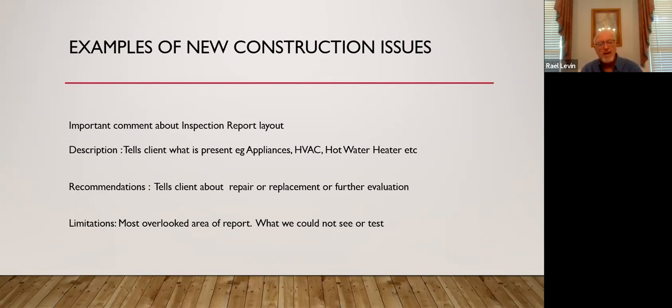So if the client asks you, either on new construction or on a resale, did they look at A, B, C, D? You can say, well, look at the description, and the description will tell you what was there when they were there. So if there was an appliance there, like a stove or an oven that's gas, was it tested? Yeah, there'll be a picture in there. If there was something that was not working correctly, there would be a recommendation. The recommendation tells the client about the repair or the replacement, or if it needs some further evaluation. And then limitations, which is the most overlooked area of the report, is what we could not see or test.